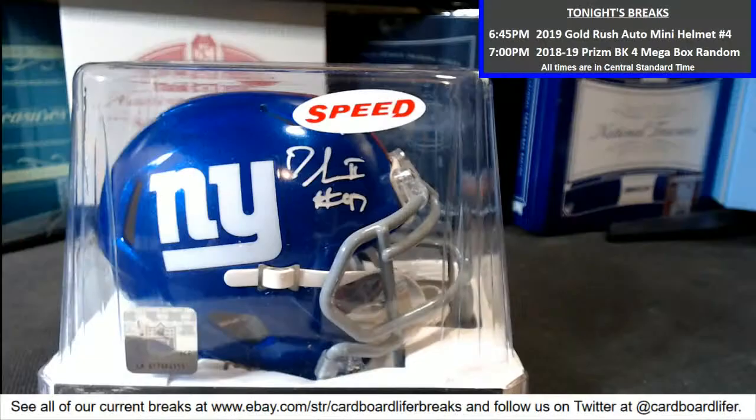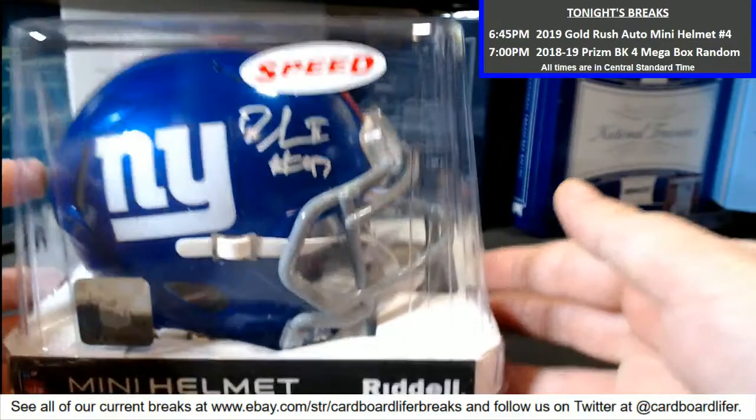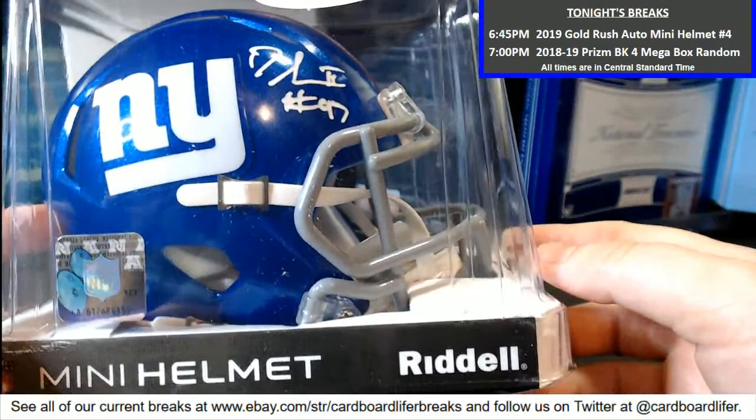Let's take another little look there. I did not realize they had the speed variants. I thought they just had the black and the ice and the chrome. Nice, though. Nice little variation.